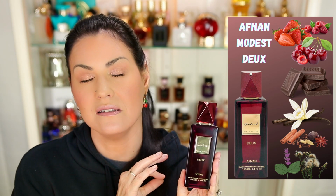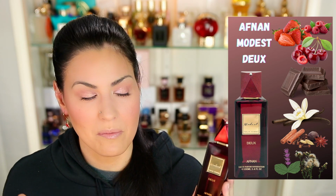It's not bad. I mean, it's 100 ml for, like I said, I paid in the $30 mark for this fragrance, and it's just a beautiful, affordable gem in my opinion. I absolutely love this fragrance. So this is by Afnan Modest Dew.